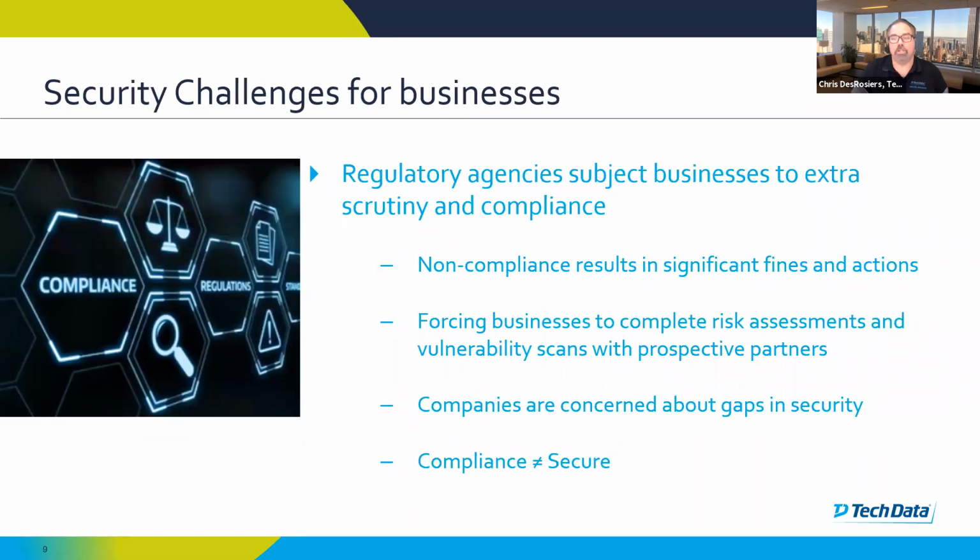So the other thing you want to do in your research is, when you're about to interact with a partner or a customer for the first time, make sure that you're understanding the regulatory agencies that they may be subject to. There's a lot of fines associated with non-compliance. A lot of opportunity comes out of the compliances that require risk assessments and vulnerability scans. Many of these compliances require that on a quarterly basis. So you're almost obligated to go back every 90 days and ask them about these ongoing services. Companies are definitely concerned about their gaps in security, many for the same reasons I just stipulated a few seconds ago.